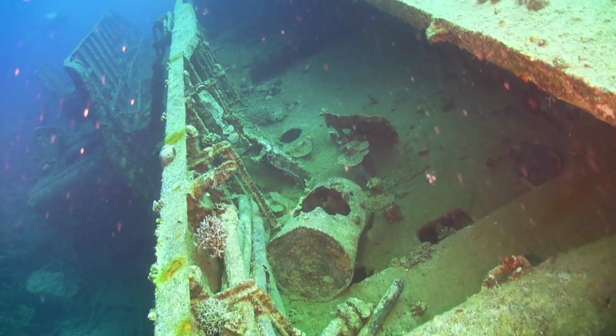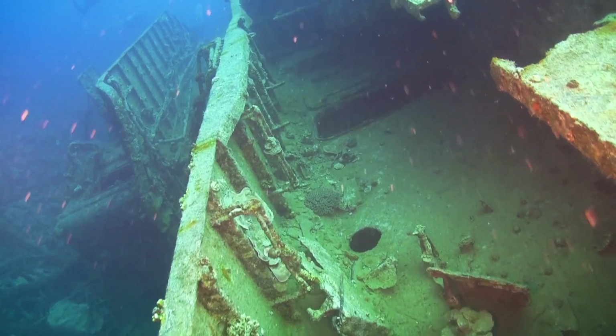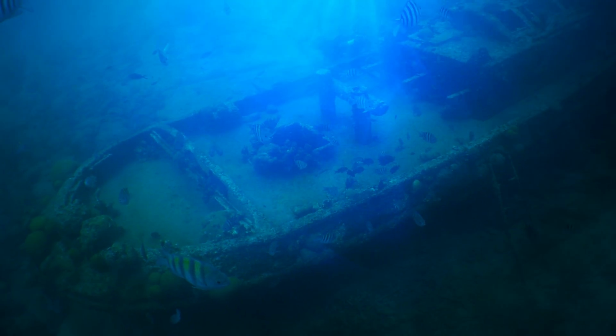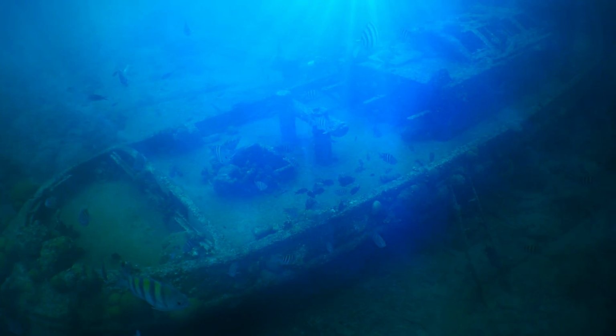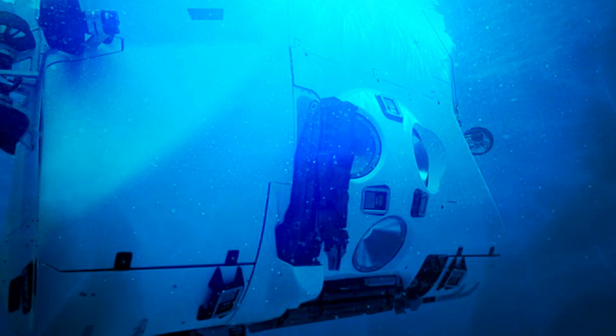It took 2 trips of 8 hours each to fully map the shipwreck and get all the necessary images. While they can't exactly bring it back and refurbish it, it was still amazing for everyone to get a look at the destroyer. How did the USS Johnson end up at the bottom of the ocean in the first place?